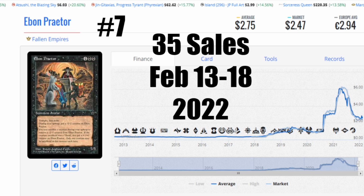This card still hasn't spiked up though, which is interesting. It had a lot of sales, but it's still not going up yet. The average price is $2.75 US. The market price is $2.47 US. That's nice and hand in hand. And it's €2.94 to get to that card. It's $5 in Canada for this Fallen Empires card.